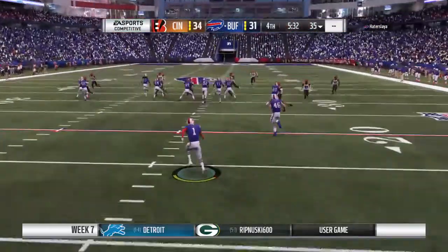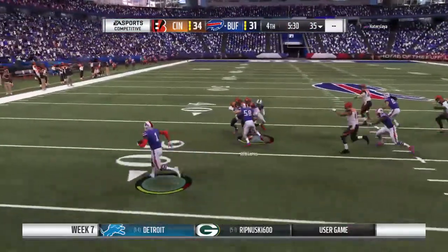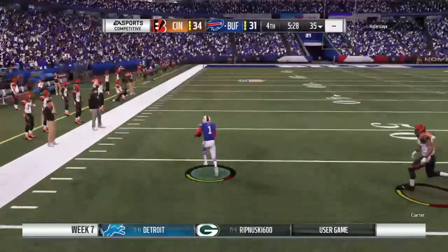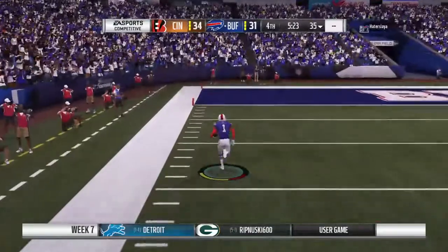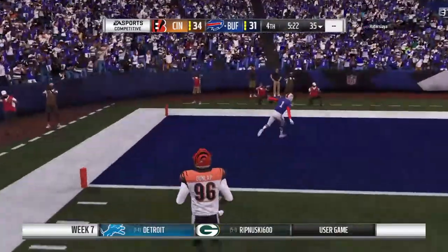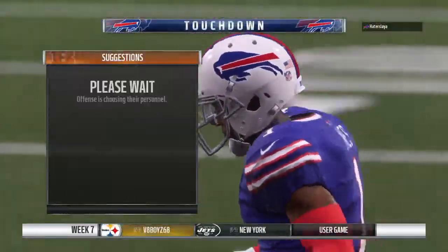Now Jones. And some room to maneuver. And I think he's going to go. They're not going to get him. And it's a Bills touchdown.